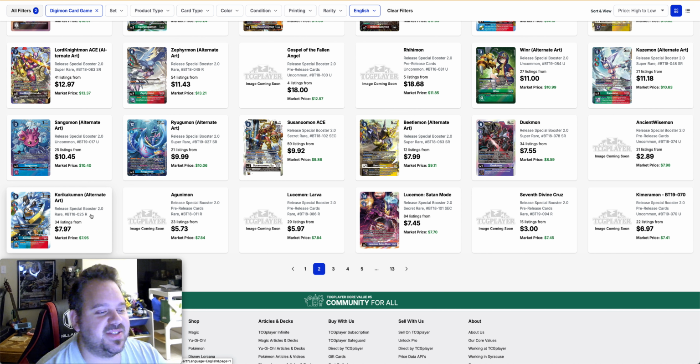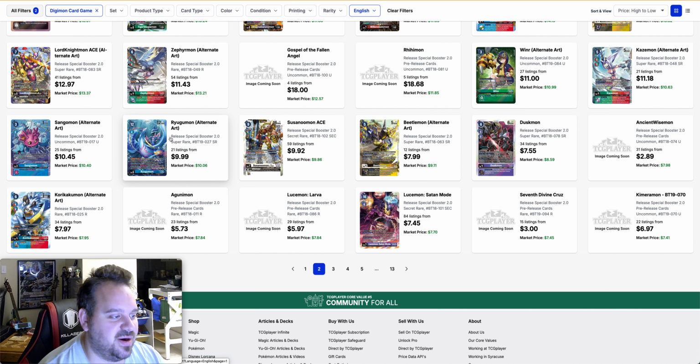Korikakumon, $7. So this is why you don't buy the pre-releases, because that happens. Hopefully, I'm hoping we pull a lot of the $40 alts from our boxes, but I know we're going to have at least some of these lower ones sprinkled in, but I'm hoping we don't have all the lower ones. Ryugamon, which I kept saying Ryudamon, which is a different card, but Ryugamon's only $10 for the alt.